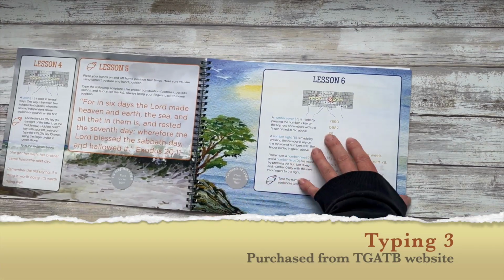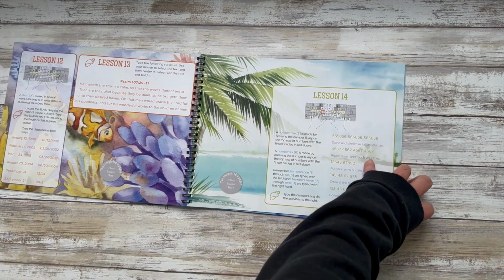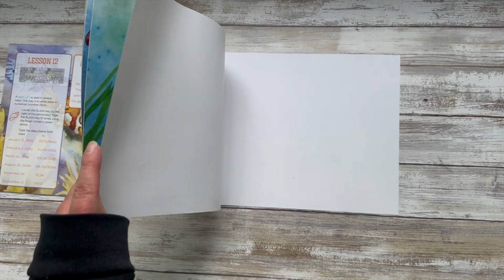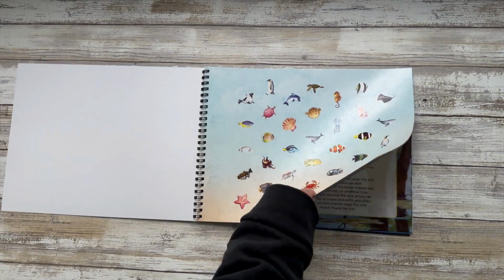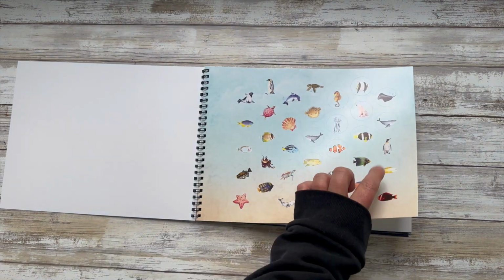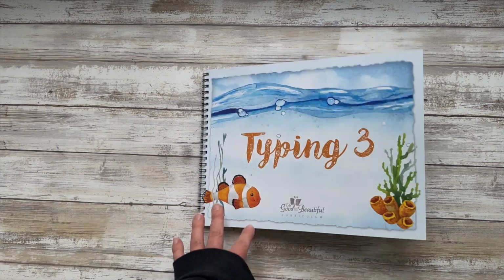Another Good and Beautiful curriculum that we use is the typing curriculum. So he will be on level 3. Again, in her goal of making things engaging and incentivizing the students, she actually includes a sticker pack where as you complete the lesson, you can put these stickers on it. It just makes it kind of fun, gives you a motivation.